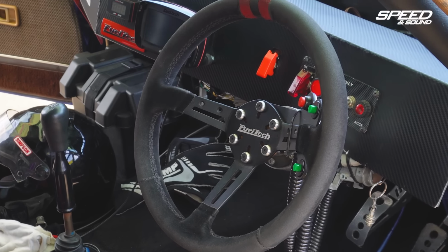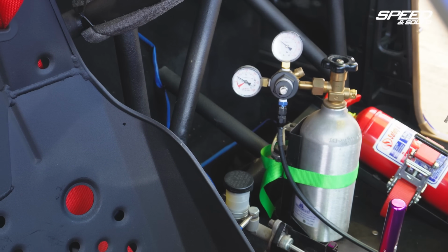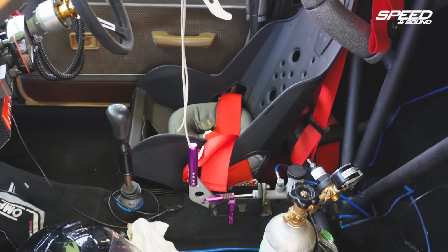What's the red one for? The red one's danger, so what does it mean? When I'm a little bit behind, then I just need a little bit of boost. How much boost? 0.3. Okay, another two green buttons? One is 2-step and the other one is line lock.